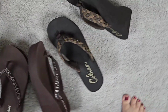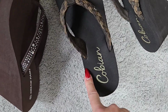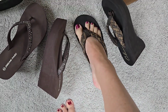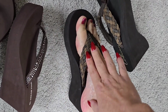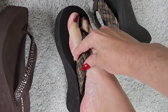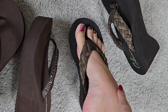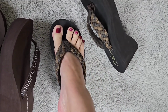But these ones here are extremely comfortable. This is very, very squishy and padded. And let me tell you, these ones are very, very cozy and comfortable. Oh, it's just like putting my feet inside of a pillow. Even this rope area here is very, very soft. I believe it's real leather and it is so soft and so squishy. These are very easy to walk in long distances, and I plan to wear them a lot more.